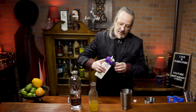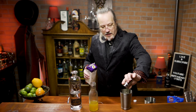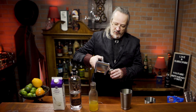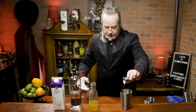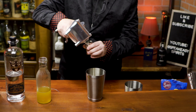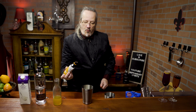1/2 ounce of heavy cream. And using heavy cream is key here. I really wouldn't suggest trying 1/2 and 1/2 or whole milk. Now we need 1/2 ounce of lemon juice. And 1/2 ounce of lime juice. And 3 dashes of orange bitters.